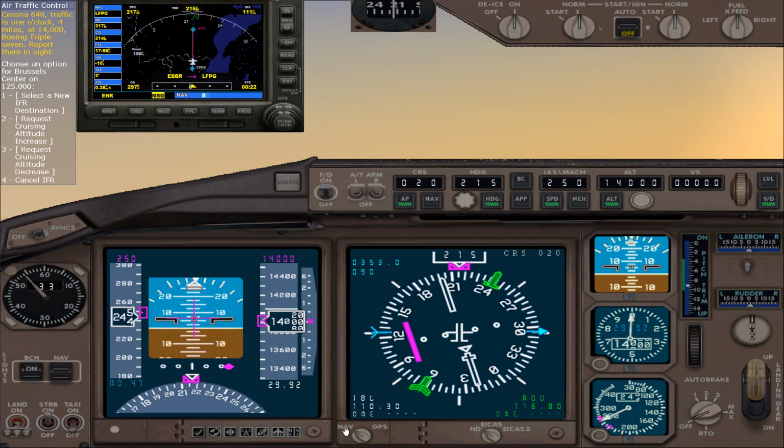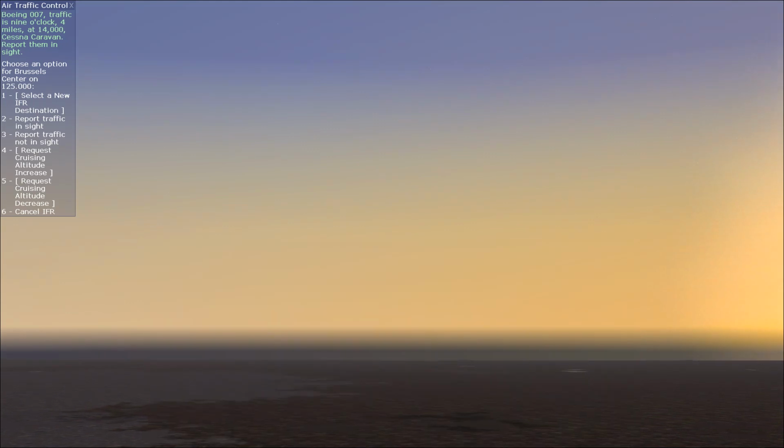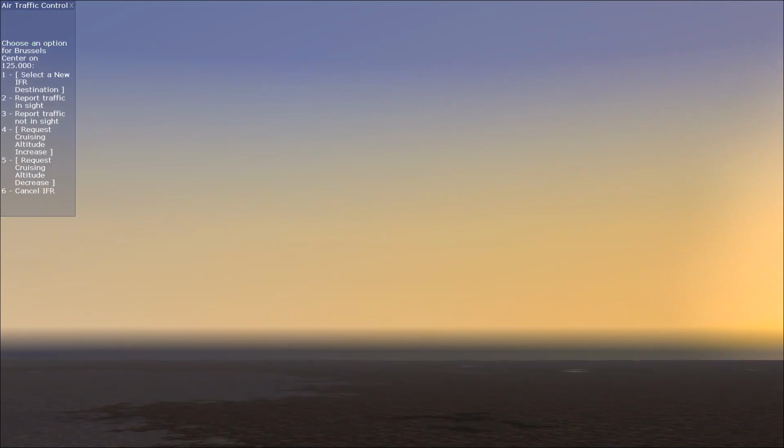Boeing 777, report them in sight. Boeing 007, traffic is 9 o'clock, 4 miles at 14,000. Cessna Caravan, report them in sight. Cessna 648, traffic in sight. Boeing 007, traffic not in sight.